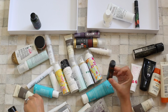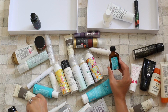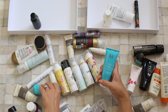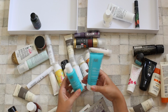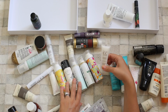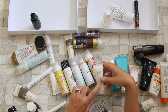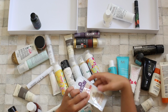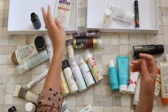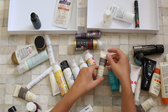My mini Moroccan oil is almost out, but I usually refill these bottles from my big bottle because they're really useful to have on the go, so that can stay. Then I have a Moroccan oil shampoo and conditioner. They're full, so they can stay. Caviar 10-in-1 Correcting Cream Leave-In Perfector. I love this brand. It's from Alterna, so that can stay. I have a 3-Minute Miracle Sachet, which I'm never going to take anywhere and use, so that can go to a friend.